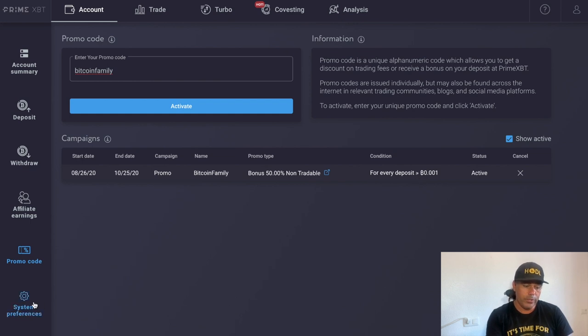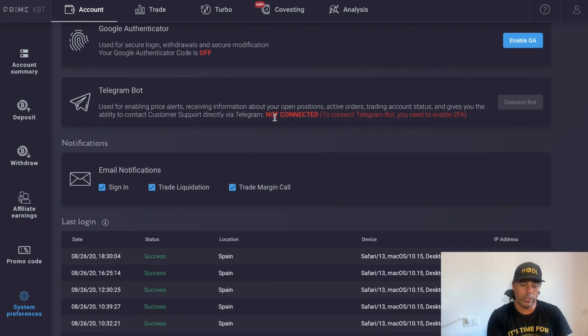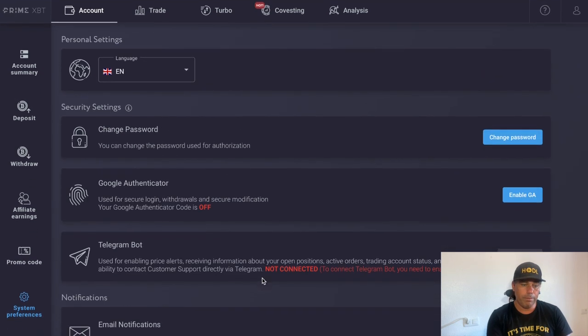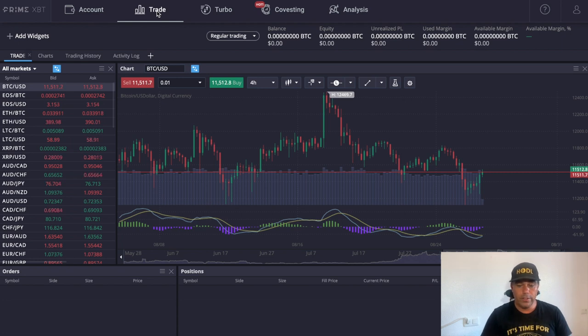You can set your system preferences down here, your two-factor authenticator, of course, and all the stuff. You can do it all down here. But let's take you to the trading screen. The trading screen is very simple. It's perfect to trade. You can see all the markets on the left side. So this is the watch list.